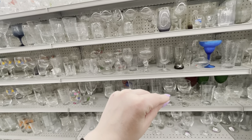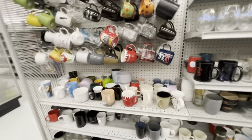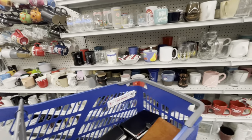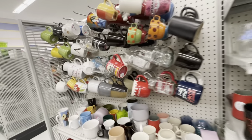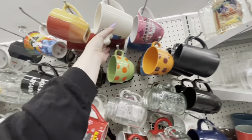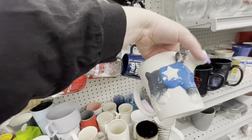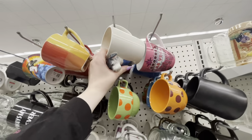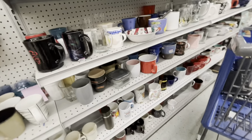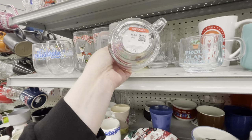Someone bought that colorful margarita glass with the bird on it. That was really pretty, actually. Okay, any mugs? Let us browse. World Market. $2.99. $1.99. Those are from Target. $3.